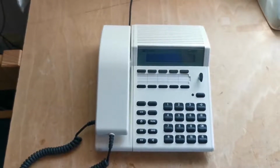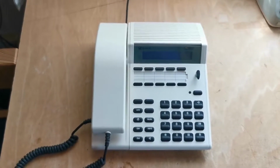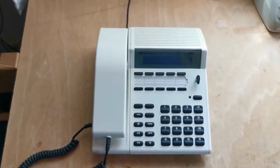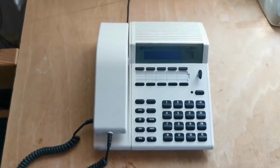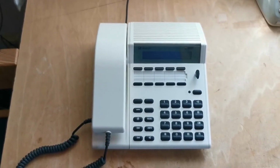I think Germany, Switzerland, and Norway had about 90% of all ISDN installations in the world, and at the top, ISDN was about 60 or 70% of all lines in Germany. Okay, great. Thank you.